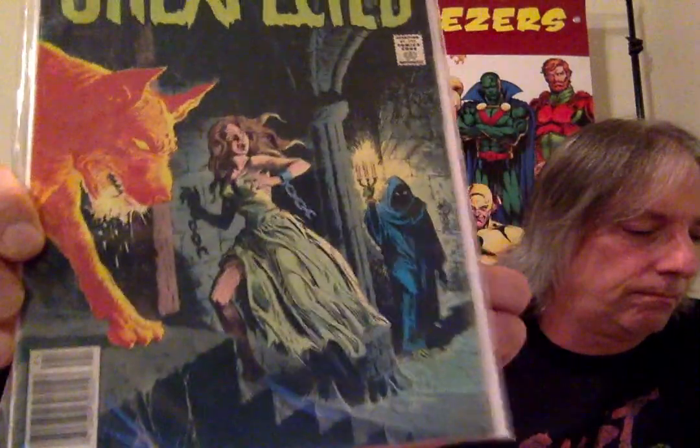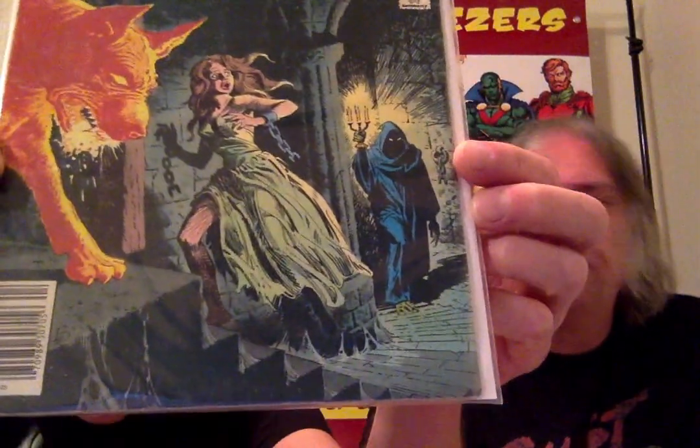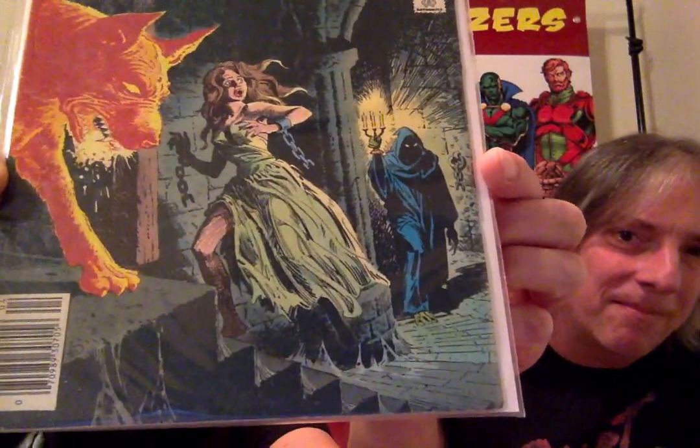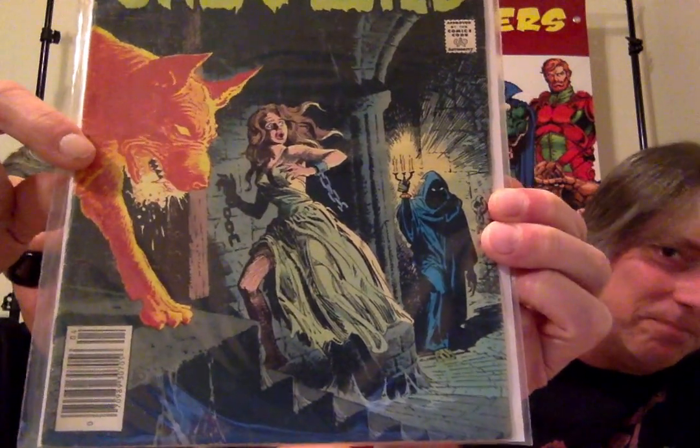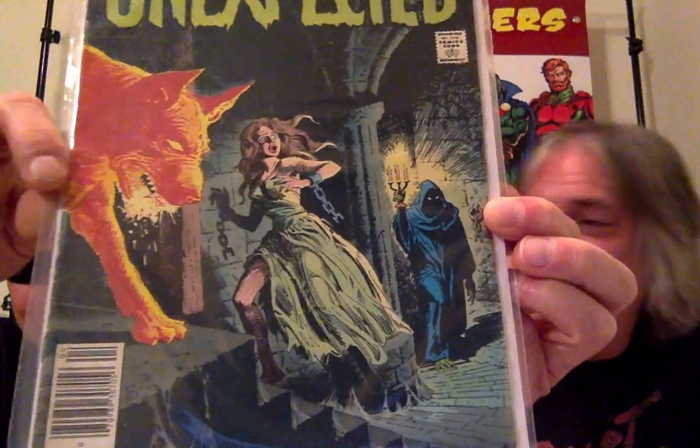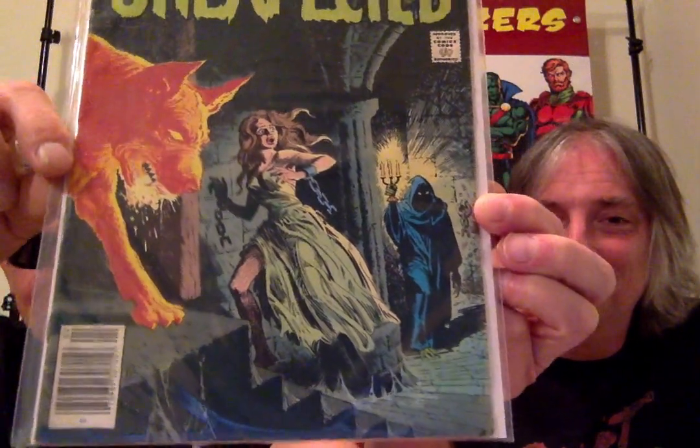DC Comics, The Unexpected. I just love this scene with this wraith coming up the stairs and this evil hellhound. Yeah, that is really cool. She's caught between a rock and a hard place. It's safe to say she's doomed, right? No escape.